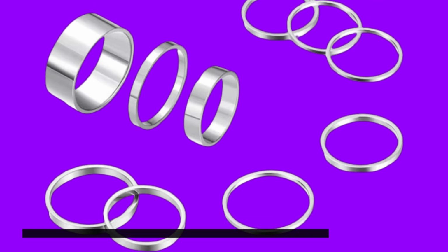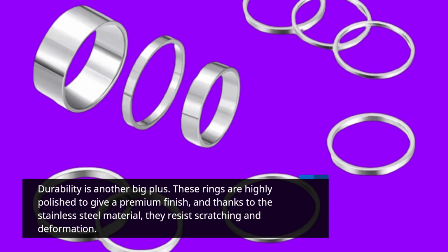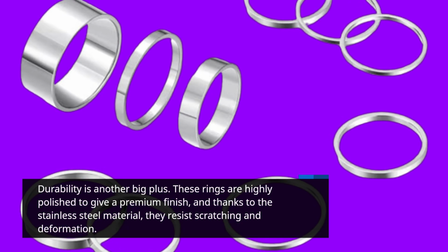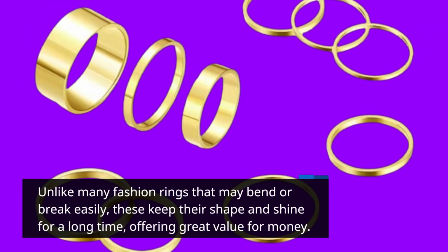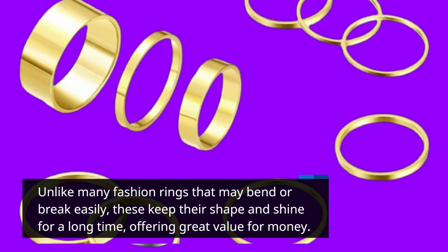Durability is another big plus. These rings are highly polished to give a premium finish, and thanks to the stainless steel material, they resist scratching and deformation. Unlike many fashion rings that may bend or break easily, these keep their shape and shine for a long time, offering great value for money.